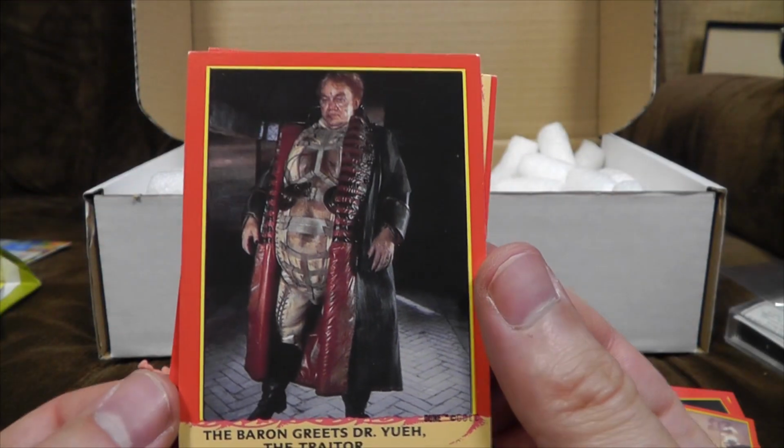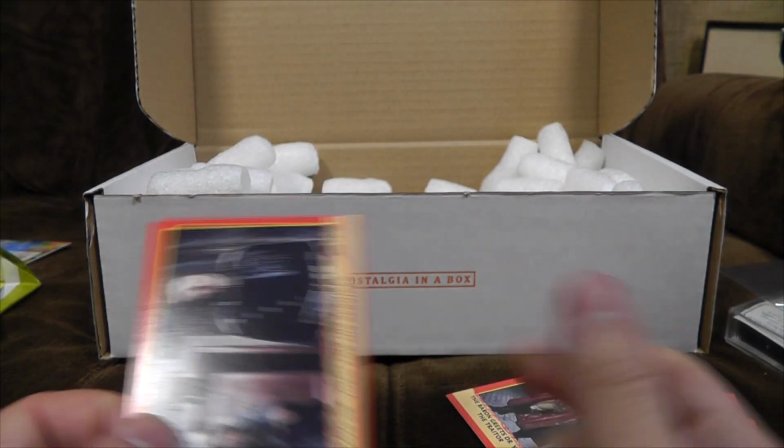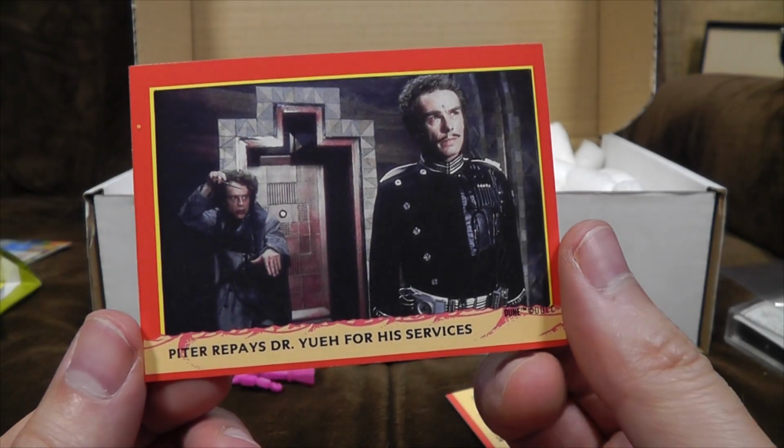The Baron greets Dr. Yui, the traitor. Alright, mate. Yeah, Baron's not looking very well there, really, is he? And Peter replays Dr. Yu for his services.